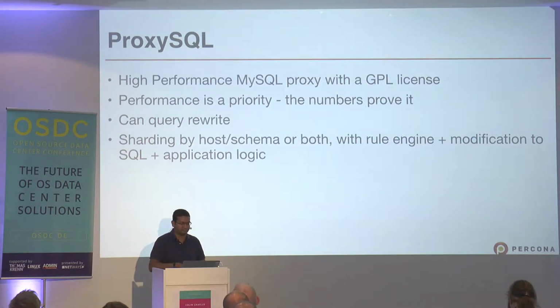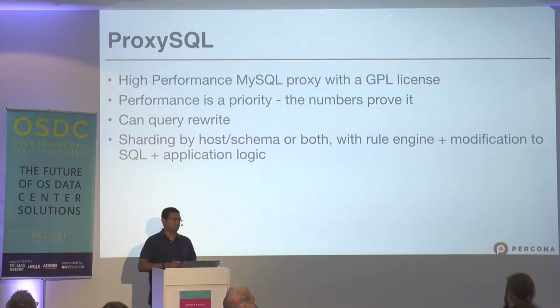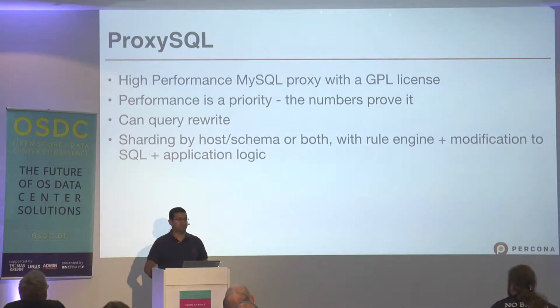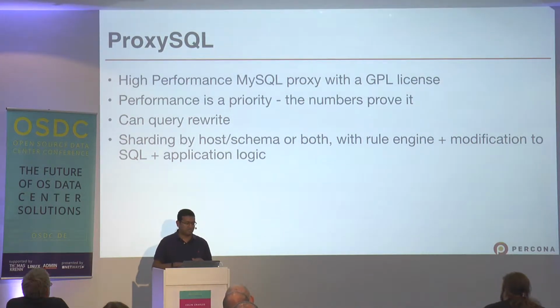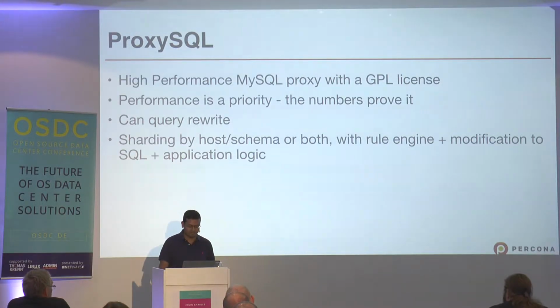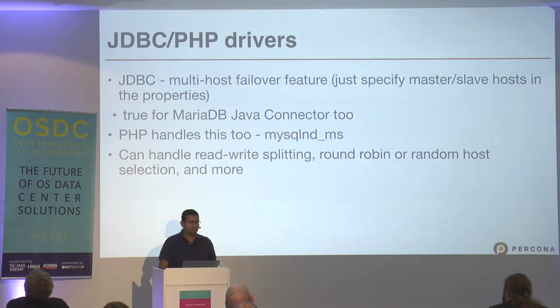The largest deployments span several hundred proxies. It's extremely high performance. It's written by DBAs, for DBAs. It was written by René Cannò during his time at Dropbox. He's not there anymore, but Dropbox has a whole bunch of other people. It does query rewriting. You can do sharding by host and schema. You can change rules and modify SQL without having to restart ProxySQL. So again, written by DBAs, for DBAs. Definitely highly recommend you check this out. You can also do high availability inside of the drivers.